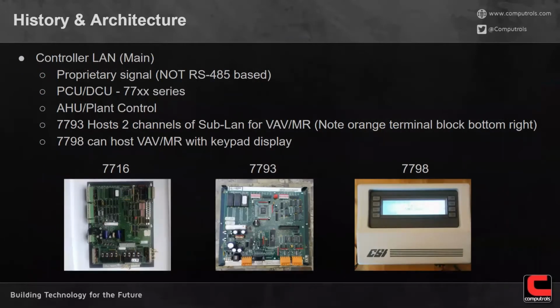So another note about that controller LAN is it's high speed, but it's not RS-485 based. It's a proprietary signal. This is where our ability to design and create and manufacture hardware comes into play, because we're able to create an adapter to convert that high speed proprietary signal into straight 485 so we can communicate with it. And we're the only integrator currently that does that.